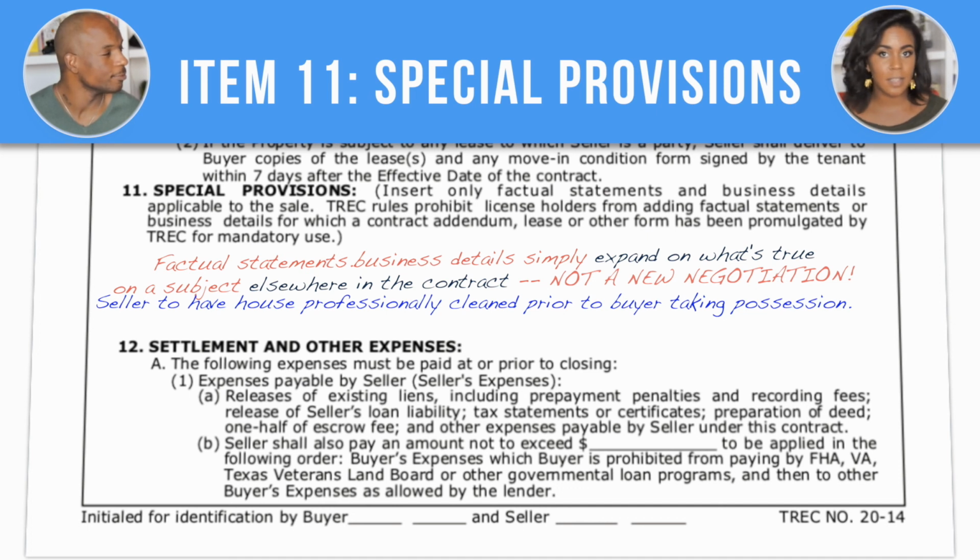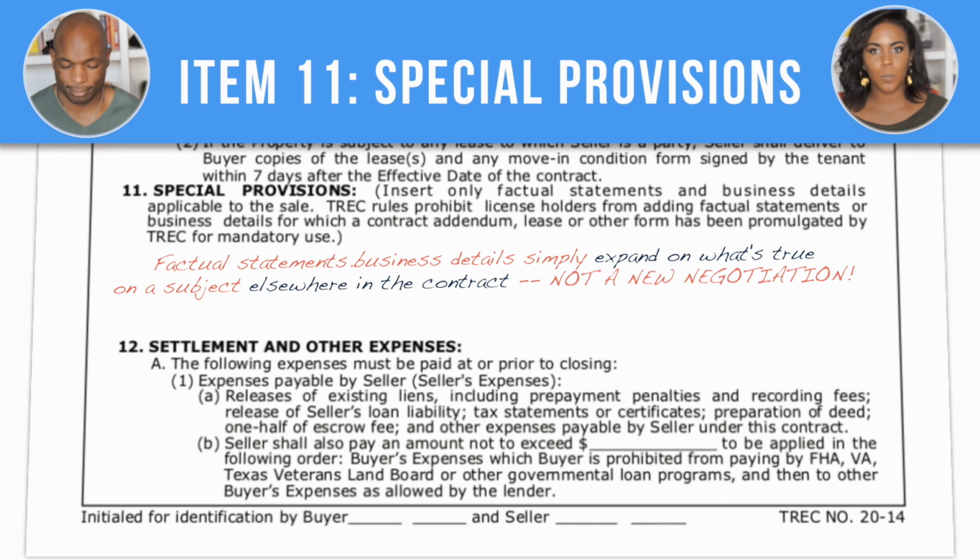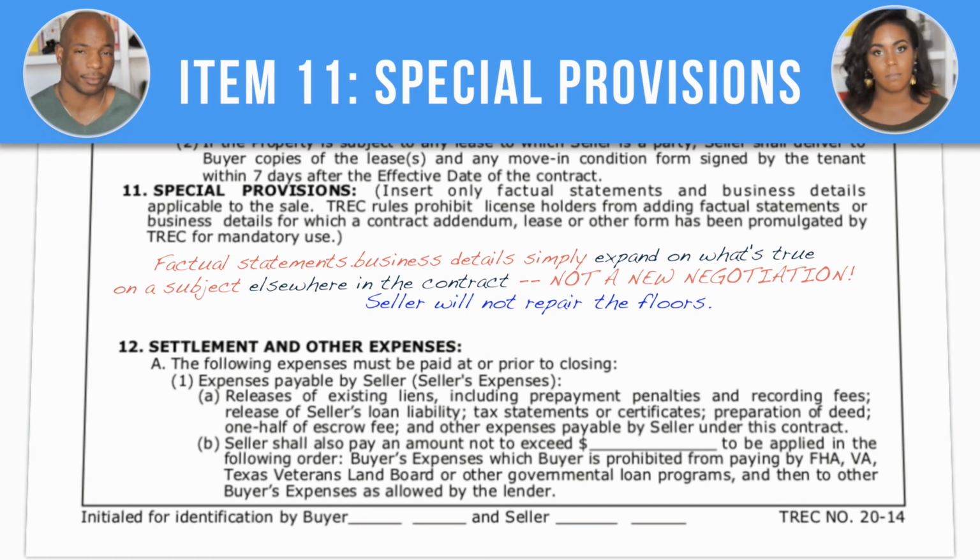You can put other things in there, like if a buyer wants the house cleaned. If the seller wants to put some sort of special provision in there, they could, like if they want to say the seller will not repair the floors. They could put that in this section. So that's what it's for. It's for the little tidbits that you need to add that are not anywhere else in the contract.